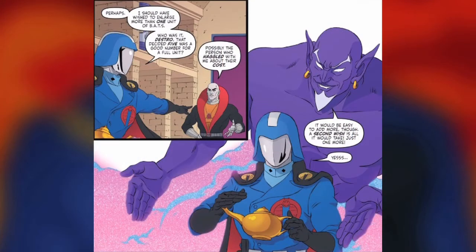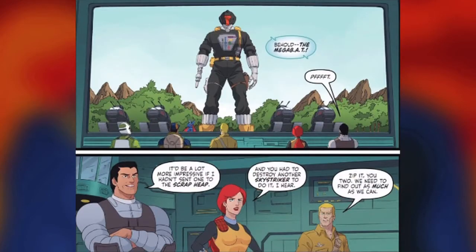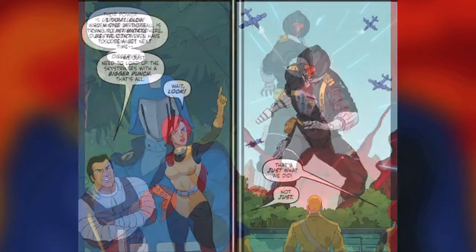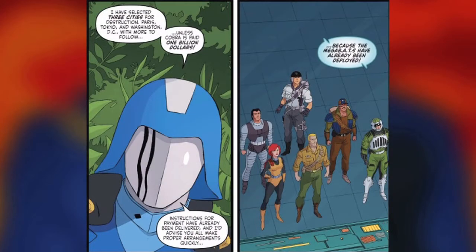Now, while Cobra Commander still has 2 wishes left, he's going to be able to put them on the back burner for the time being, as he's come up with a way to tweak his bats and unleash them as mega bats that will have the Joes scrambling to figure out a way to protect Paris, Tokyo, and Washington, D.C., because I don't think they're going to give in to the $1 billion ransom that Cobra Commander is demanding. Now, at the end of this issue, they also include one of those classic G.I. Joe PSAs, and not only do I like the fact that they also included one, but it's also very timely for what's going on in the world today.